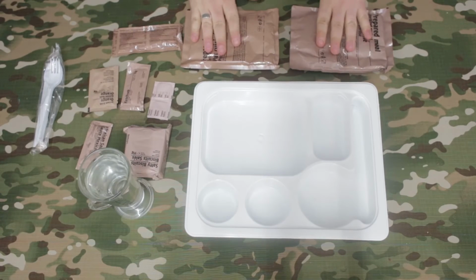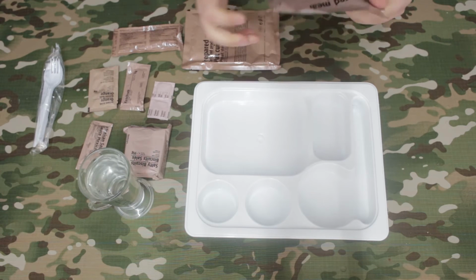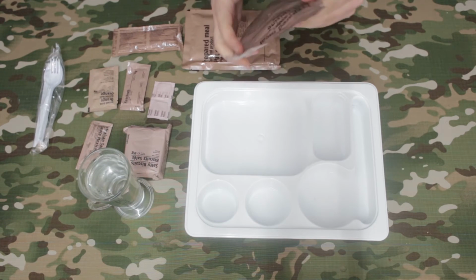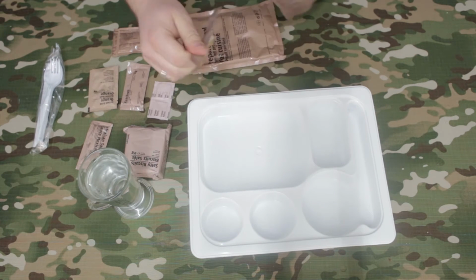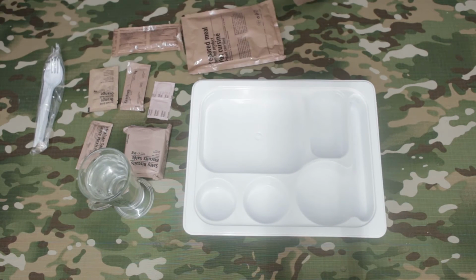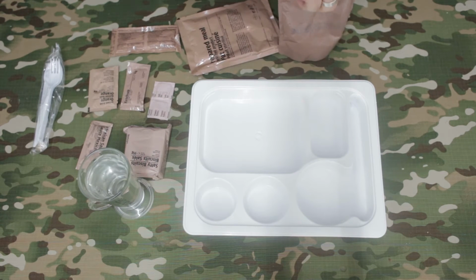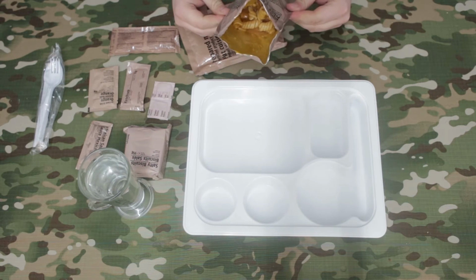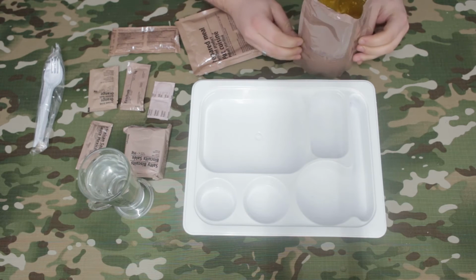I preheated the meals, so they are pretty hot, like myself. So let's open up the first main meal. Plat cuisine, prepared meal, pasta with beef. I won't pour the whole contents out because there's a lot of contents inside, but you might see what's happening. You can see it's very yellow. It's lots of pasta and beef, and it smells good.